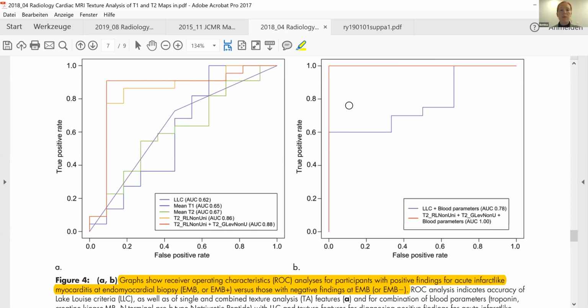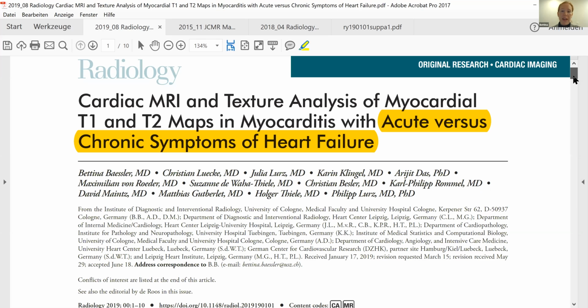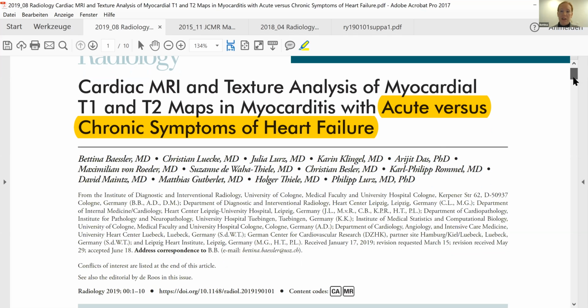And this was why we decided, okay, now let's have a look on this very difficult patient cohort. Maybe we have some parameters here as well, which reflect something we are not able to get visually or by averaging something across the myocardium.